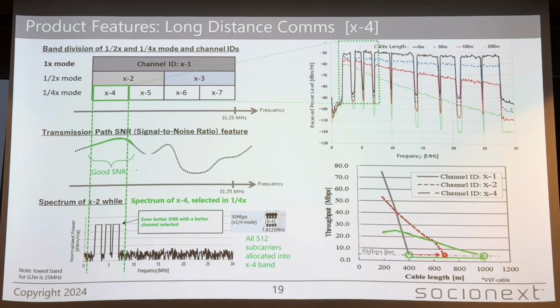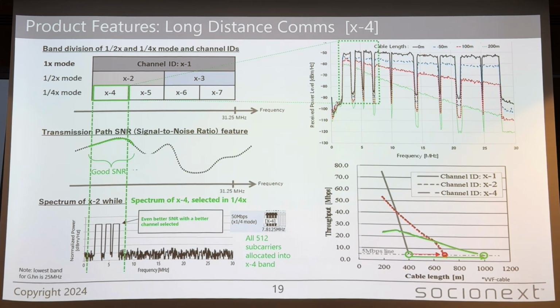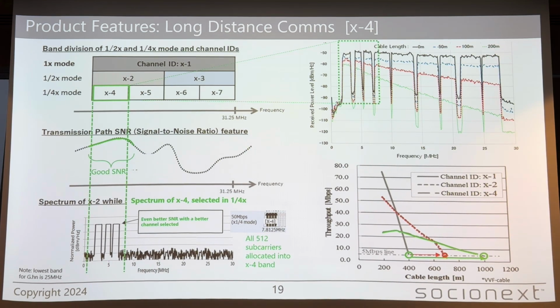If you go, for example, for quarter rate mode, you can choose then again between X4, X5, X6 or X7 mode, depending on the noise ratio. And then you again squeeze everything into the lower band, and you can then extend the reach again. Like I said, with that, you can establish a link, and also it's very robust and very reliable, because that's very important especially for utilities companies, right? That they have a very robust and very reliable link.